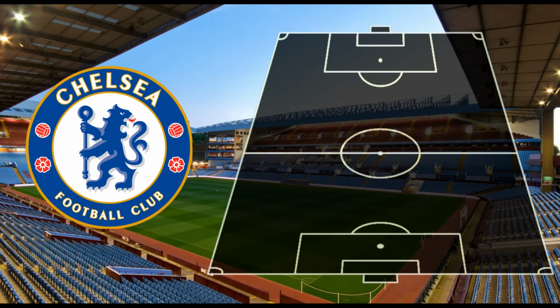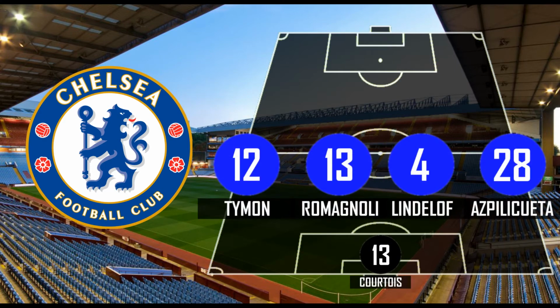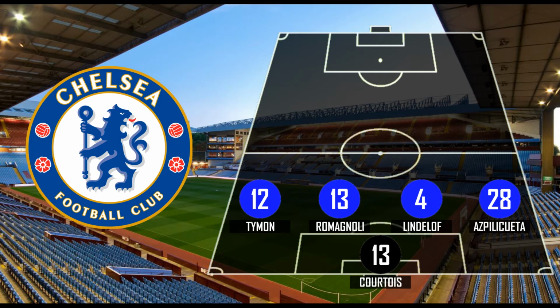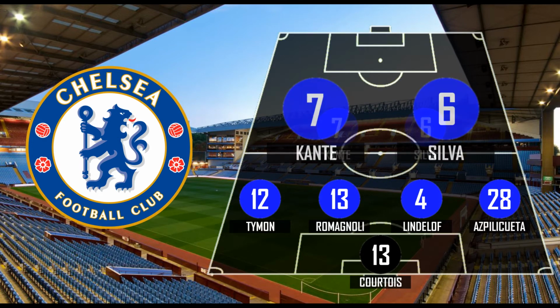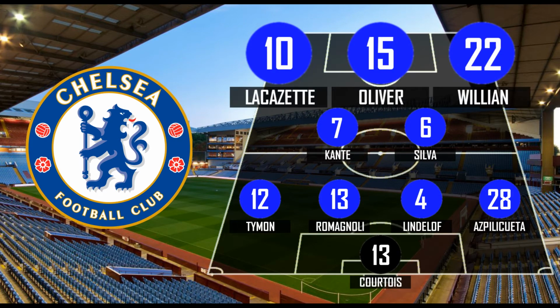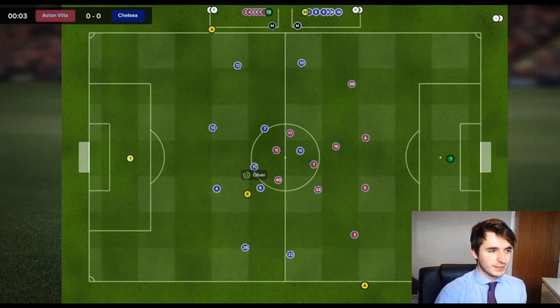Chelsea also go with a 4-2-3-1, with Courtois in goal, Azpilicueta, Lindelof, Romagnoli and recently transferred from Aston Villa, Josh Timon as the back line. Kante and Adrian Silva as the central midfielders, with Willian on the right, Oliver in the middle, and Lacazette on the left, with Kalthoff as the lone striker. And we kick off here against Chelsea.